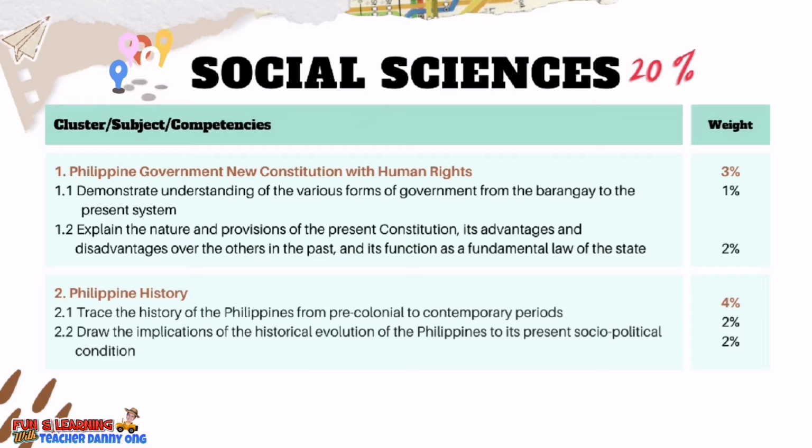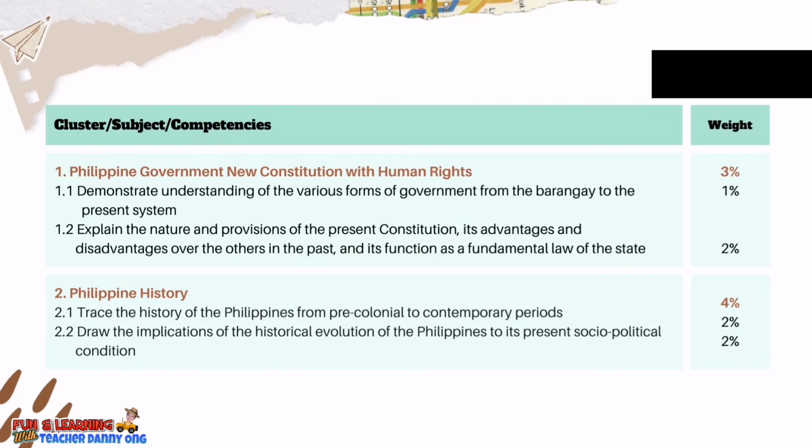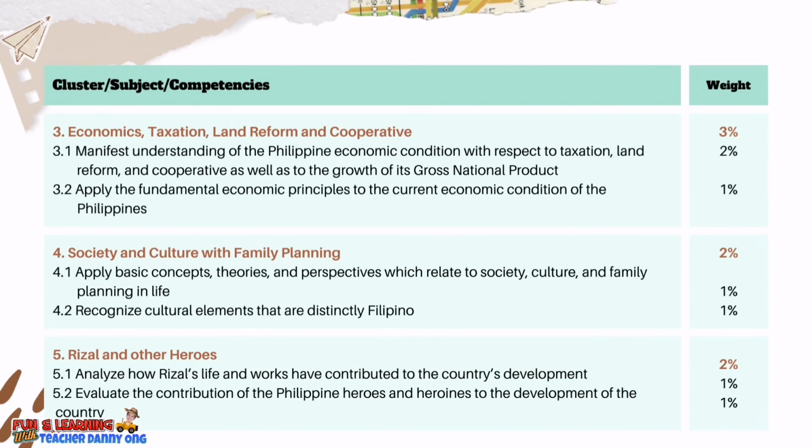And then the Philippine history will be 4%. Here, there are questions that will trace the history of the Philippines from pre-colonial to contemporary periods. And you will draw the implication of the historical evolution of the Philippines to its present socio-political conditions. There were also questions. 3% of the questions will be on economics, taxation, land reform, and cooperative. And then 2% will be on the society and culture with family planning.